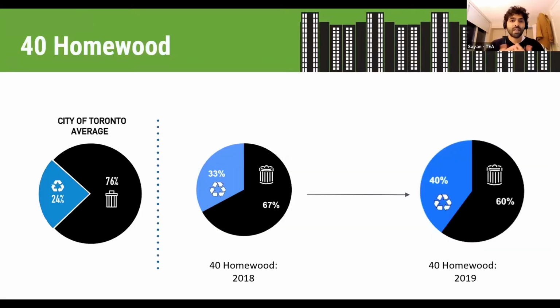As a result of these types of efforts, 40 Homewood has made major zero waste improvements in the last few years. At the beginning of our work with Homewood in 2018, we measured that they had a diversion rate of 33%. So this means that only 33% of the total waste produced at their building was being recycled or composted at that time. But when we did a follow-up study a year later in summer 2019, we measured that their diversion rate had improved to 40%.